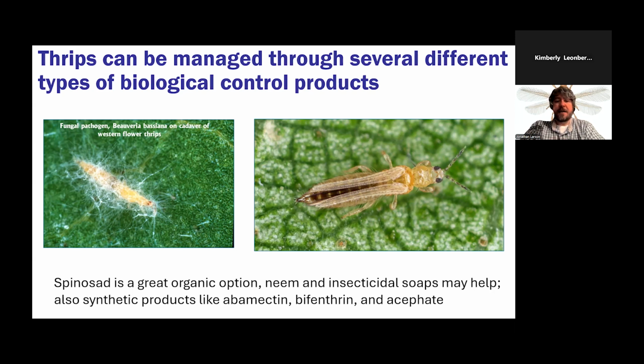in the greenhouse area. Spinosad is another great organic option, and it's in fact probably the premier choice for thrips control. Spinosad is sold at big box stores and garden centers. It's organic, so it's one of those things that fits really well with hemp production as well. Neem and insecticidal soaps can suppress thrips, but probably aren't going to eliminate them. If you're open to more synthetic products, there's abamectin, bifenthrin, and acephate.